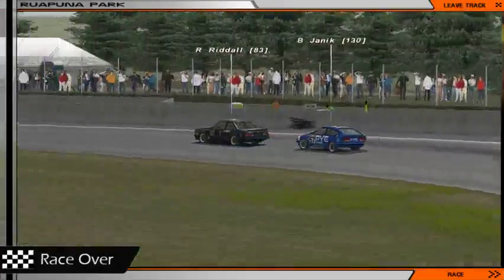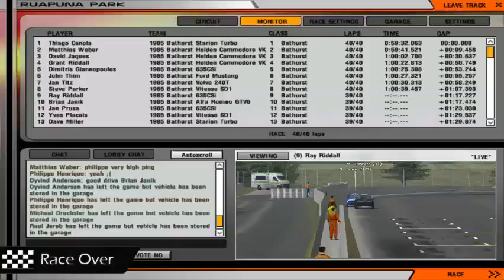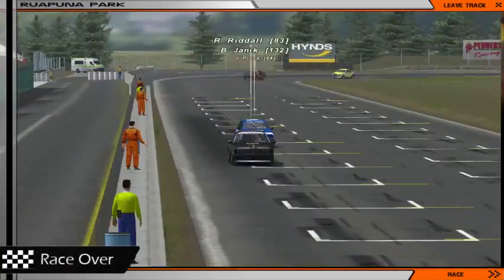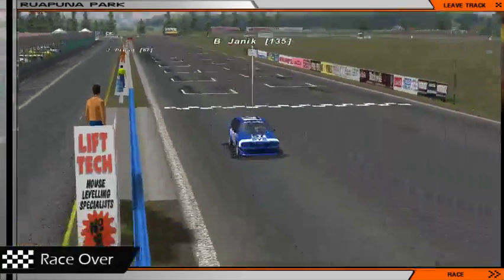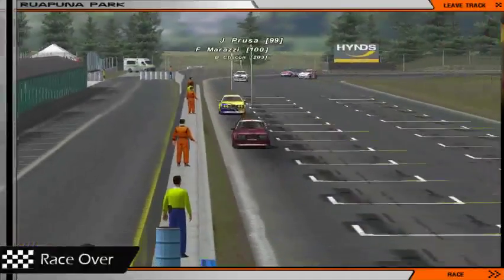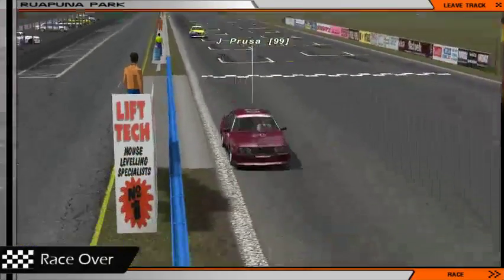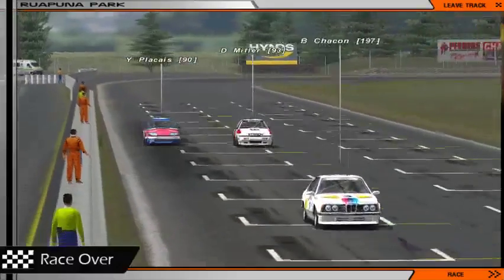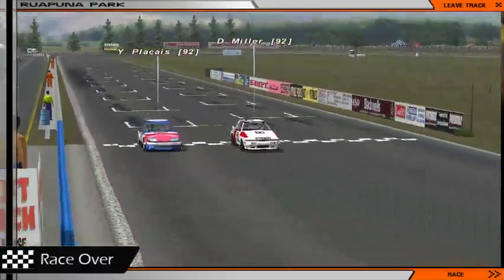9th, just about, looks to be Ray Riddle, and rounding out the top 10 will be Brian Yannick. Great drive from both of those guys. And Jan Prusha with a good showing in his first race here with us at HSO gets 11th. He really did a good job in the fights, and a run towards the start-finish line.